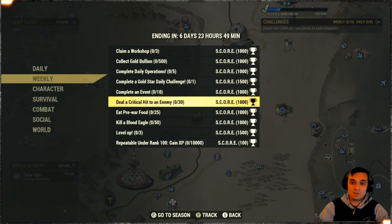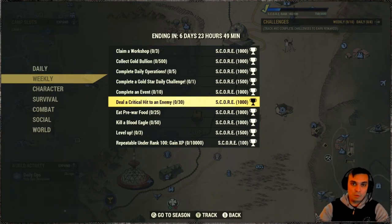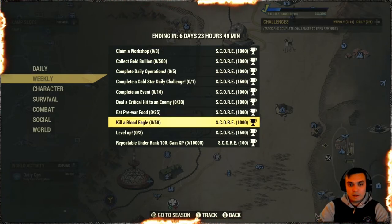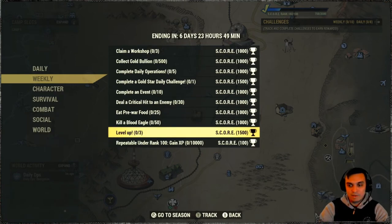What you've got to do is a VATS shot and click the button, whichever you have on whatever platform you're playing on, to initiate the critical hit. Eat pre-war food, kill 50 blood eagles, level up 3 times, and that's it.